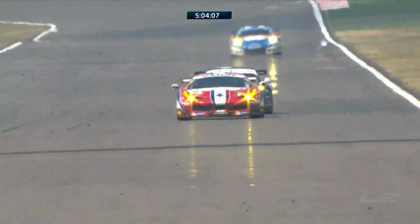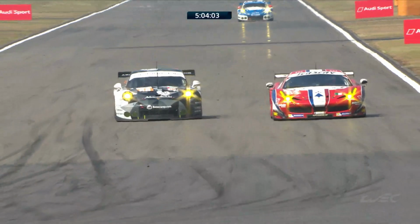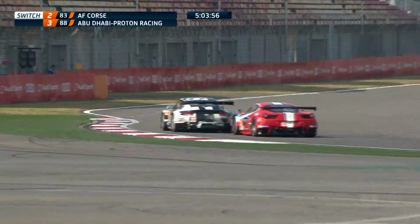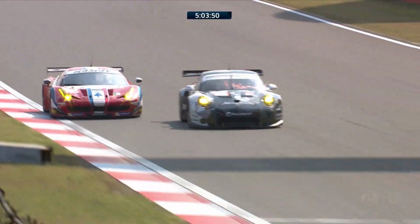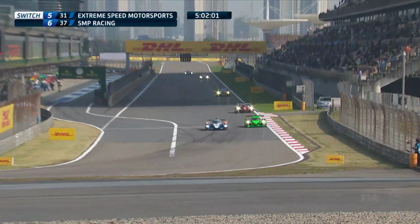This is second place in GTE Am. Certainly not Am drivers here. Has to be one non-pro, but Pat Long, Porsche Works driver, not so very long ago, goes down the inside of Manu Collard. And that is second place. Collard not fighting so hard. He's in with the chance of the championship with that Ferrari.